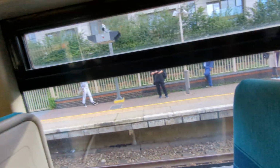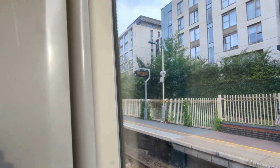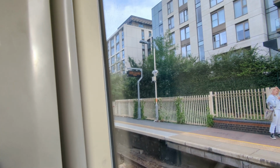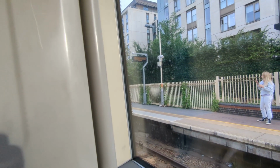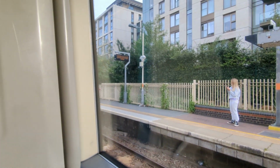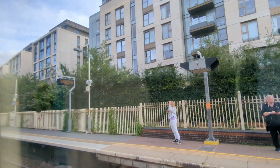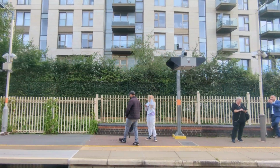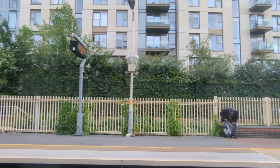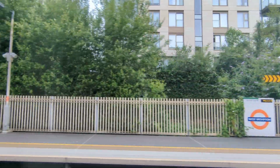Okay, now I'm back at my seat for the remainder of the journey to Imperial Wharf and Clapham Junction. Okay. Turns out we're not ready to leave just yet. Your next train over on platform 4 is your 1928 London Overground service to Stratford.